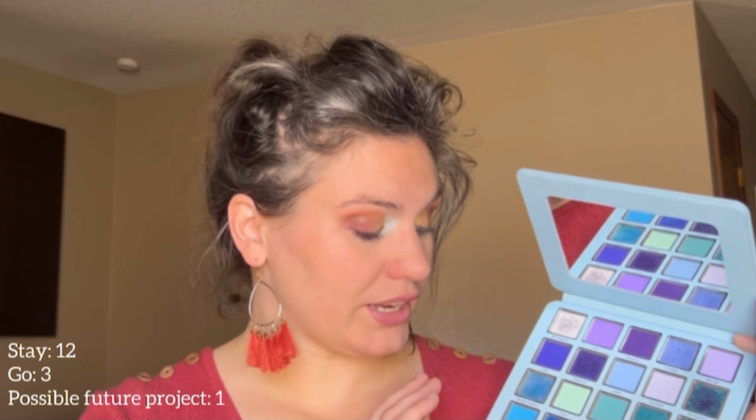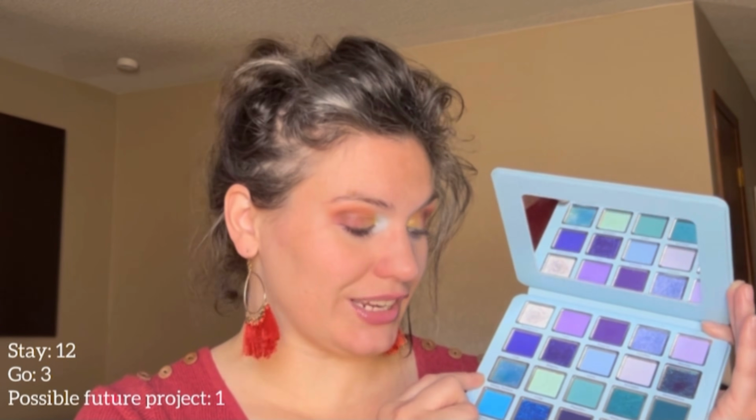I really like their formulation. This shade right here is so stinking pretty, and this one, when you put it over pretty much anything else in the palette, you're just gonna get a transformed look. Super pretty, staying. Now, the third palette I've got from Cosmic Beauty is the Muse palette.